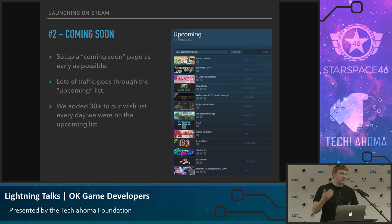There's that. It'll also start showing up in search results. It's just a good way to get some early visibility. It's also a good way to start optimizing your store page. You can add Google Analytics and things like that, so you can start seeing how long people are looking at the page and what they're interacting with. That can be really useful to hone your listing page before you launch.